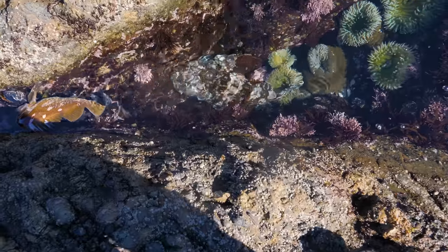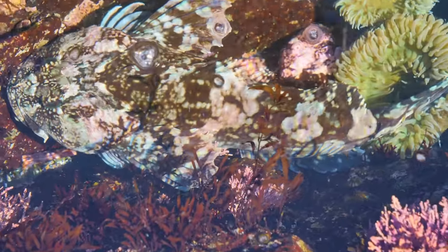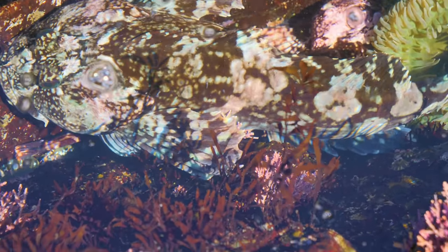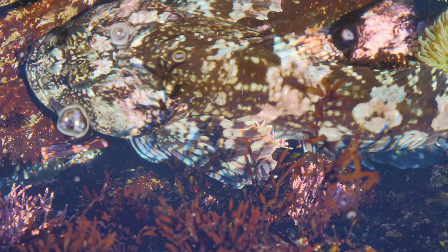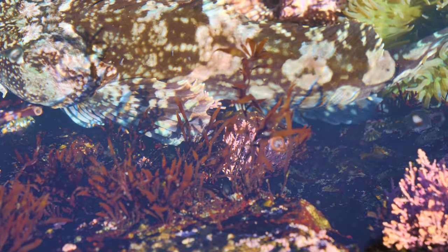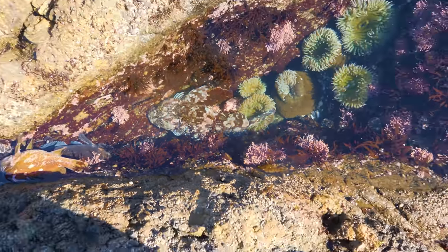That's amazing. Called it. Look at that. Changing colors. Was not red before. You can see sort of patterns of red around its head and around its body now. Amazing, dude. These animals are amazing. Wow. All right, let's get back to fishing.